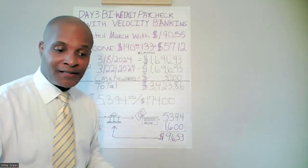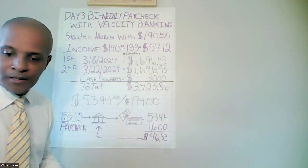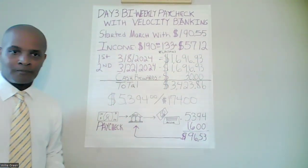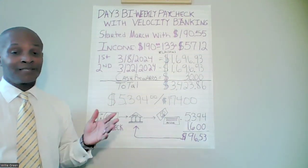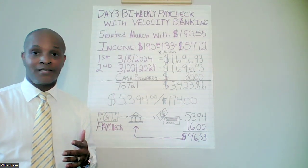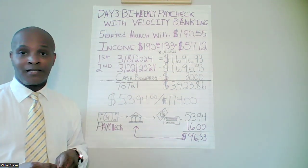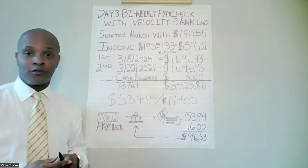Now, the great thing about it is it's going to come to a point where all the credit cards are paid off. So I've got to find other places to pay down debt, which is that $150,000 in student loan and that $144,000 in 3 mortgages. But this velocity banking thing is working for me. I absolutely love it. Showing my clients how to do it. Love to work with you on doing it.